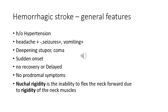Now we'll see a few general features of a hemorrhagic stroke. There is a history of hypertension. So when we take the history of the person, you can see the blood pressure is elevated, and he will usually be taking medicines for the BP. The headache may or may not be present, and seizures and vomiting will be mildly present. The stupor and coma will be deepening in nature. That means the depth of the stupor increases gradually, as one by one the functions reduce.